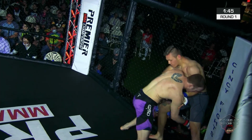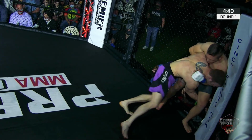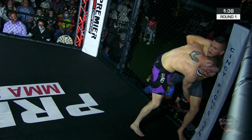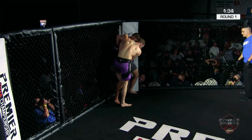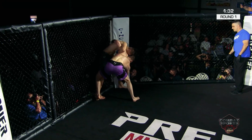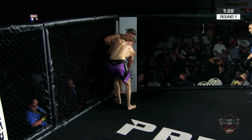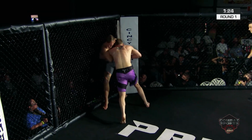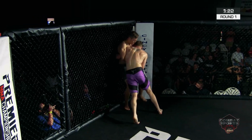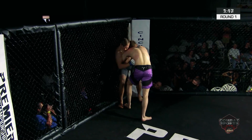Hawkins definitely looks to be the bigger of the two. We'll see if that weight size advantage comes into play. Literally cupping underneath his chin. Been lifted to keep him off that leg. Oh, some big shots there. There's some little shots, I suggest. Right in the face of Meister.